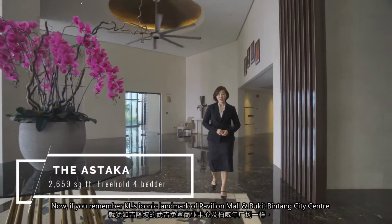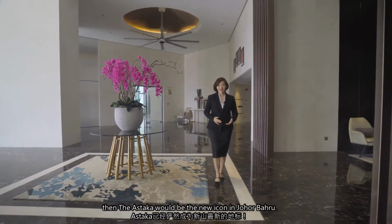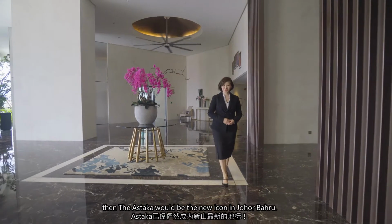Now, if you remember KL's iconic landmark of Pavilion Mall and Bukit Bintang City Centre, then the Astaka will be the new icon in Johor Bahru.